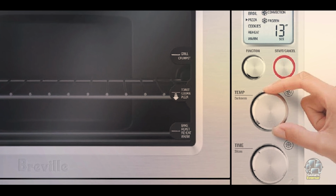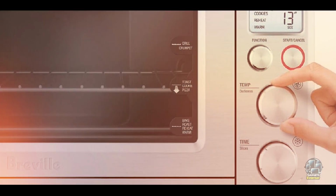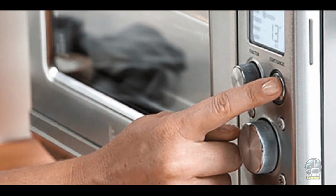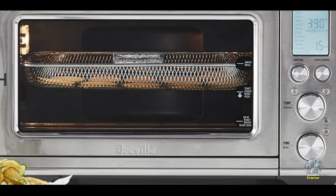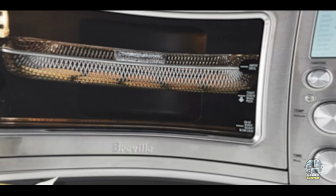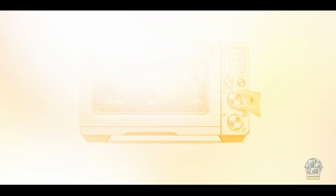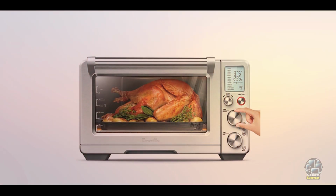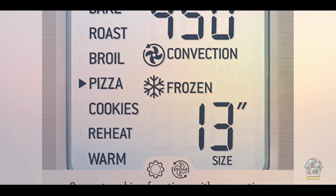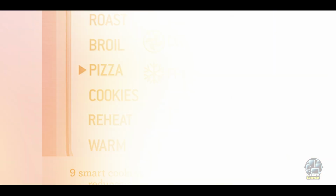Usability. Using the Breville Smart Oven is a breeze. Its LCD display is easy to read, and the touch controls are intuitive. You can easily choose from the preset cooking functions or manually adjust the temperature and time based on your needs. The oven's large glass door allows you to monitor your food without opening the door, preventing heat loss. The oven also features an easy-to-clean crumb tray that catches any drips or crumbs during cooking, making cleanup a simple task. Overall, this appliance is user-friendly and highly convenient for busy cooks.